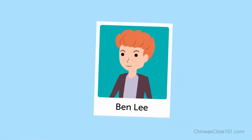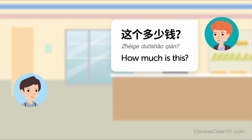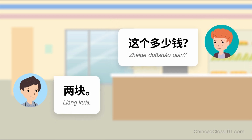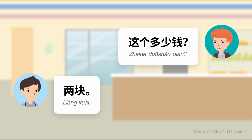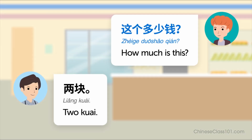In this lesson, you will learn how to ask how much something costs. This is Ben Lee, and he's shopping at a small grocery store. He sees a snack with no visible price tag and asks, How much is this? 这个多少钱？Listen to the conversation. Focus on Ben's question. Ready? 这个多少钱？2块。Once more with the English translation. 这个多少钱？How much is this? 2块，2 kuai.